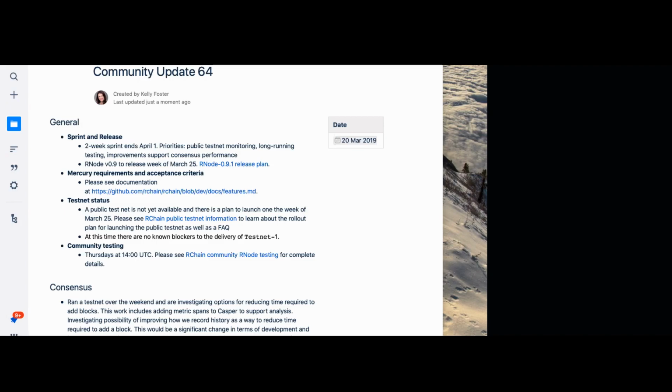In testnet 1. And we did release our node 0.8.5 last week. You can take a look at what we're doing in Mercury in our features doc, testnet status. Do take a look at the link if you're curious to know what our testnet plan is. In short, we plan to release a public testnet, which we call testnet 1, next week.